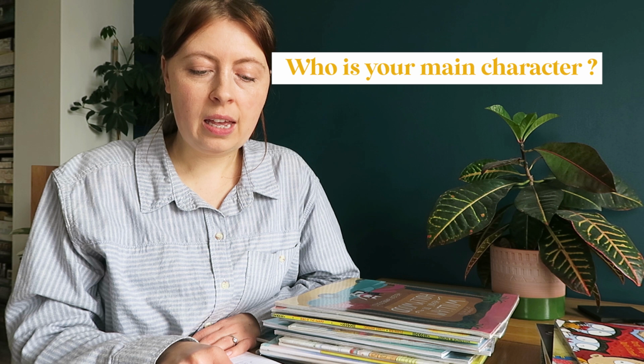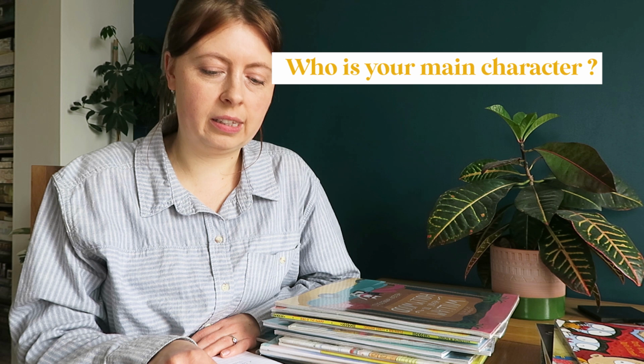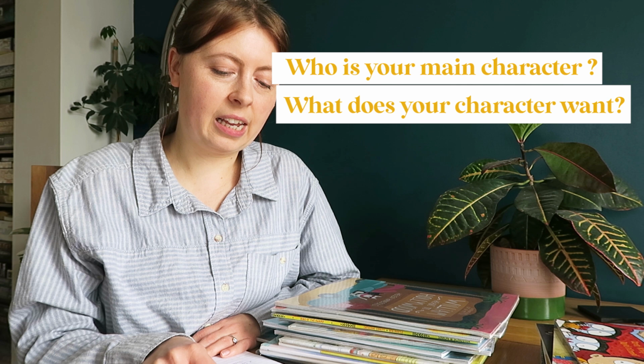But speaking of opening lines, there is a section in the book that talks about strong openings. It says that a strong opening needs 6 W's. So who is your main character? They should appear first in the text. If a different character appears first, that's going to confuse the reader and the listener. Then what does your character want? That's the problem, the goal, the conflict.